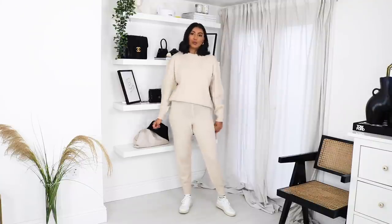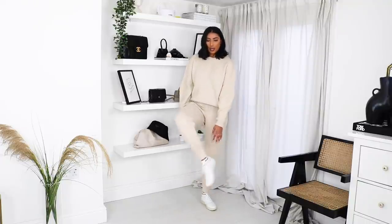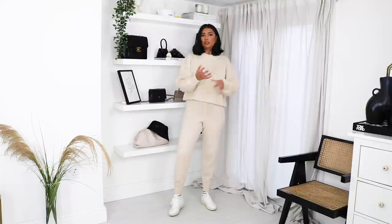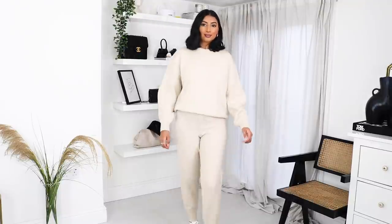I think because of this gorgeous colour and because it's in this knit material, it still looks really chic, so it's a really nice way to wear loungewear, and I think the tailoring of it is actually really nice as well. It's cuffed at the bottom of the pants and it's cuffed at the sleeves, so it gives you this really nice shape, and then you've got this really thick high waistband, and then I've just folded the jumper so it just sits a little bit like that.